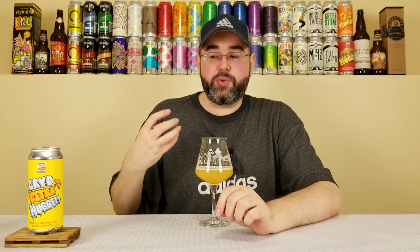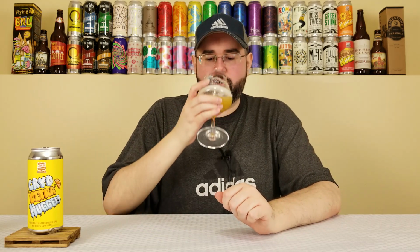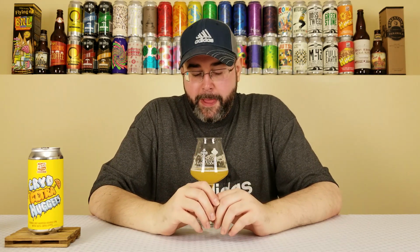What's here though is very sweet. This has very little bitterness to it. I'm crushing this at 8.5% though. This isn't going to blow anybody's mind from a New England style double IPA standpoint. There's so many out there, so many amazing ones. This is just, I would say, unique from what I've been drinking recently.